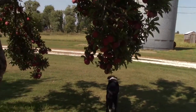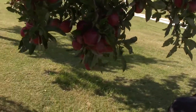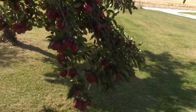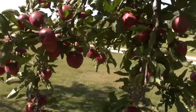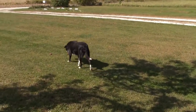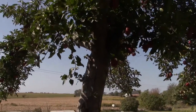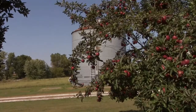We've already taken 3 great big buckets to work for a friend of his. But as you can see, we still have a ton more. And I plan to be processing apples this weekend. That is my goal for Sunday. Tomorrow I have some other chores I want to get done. But Sunday I hope to be processing some of these apples. Go back here and give you another shot of these 2 trees.